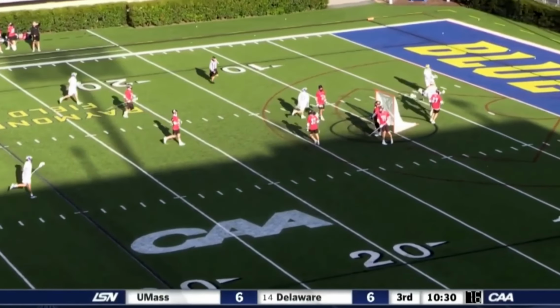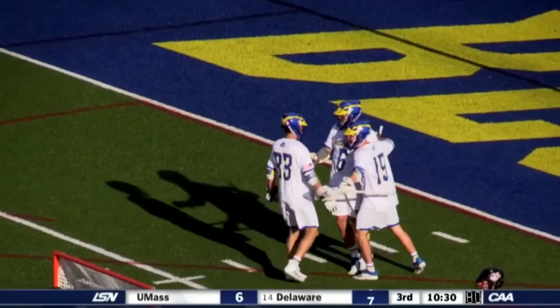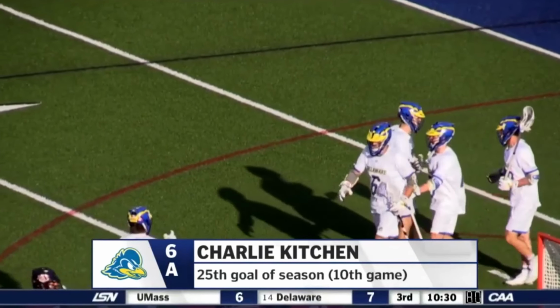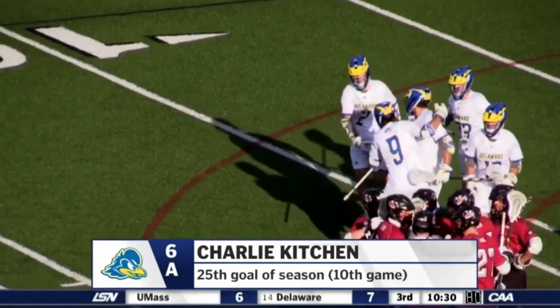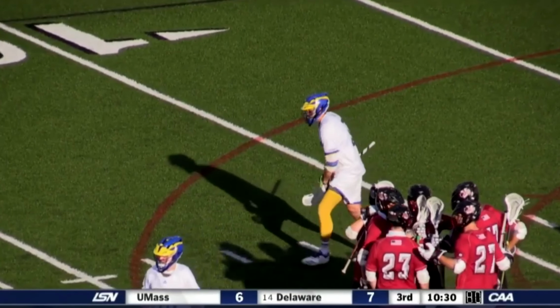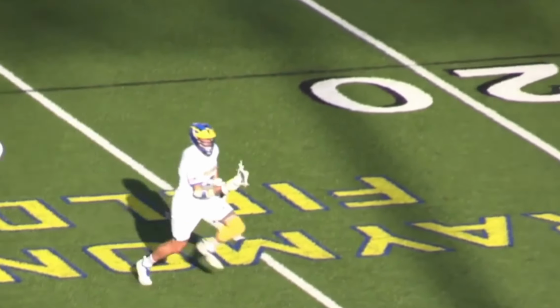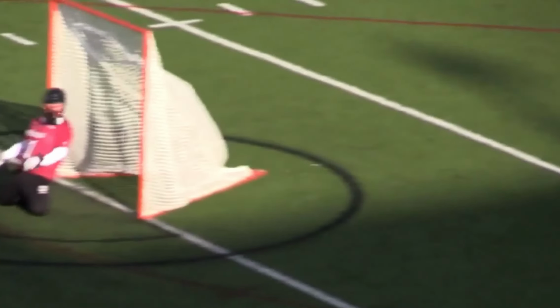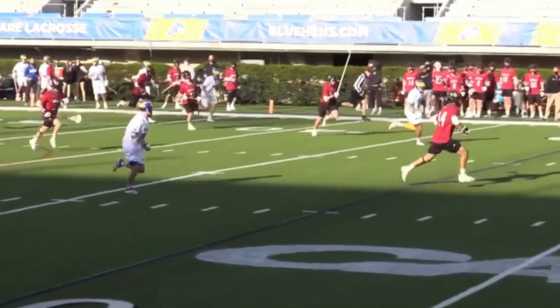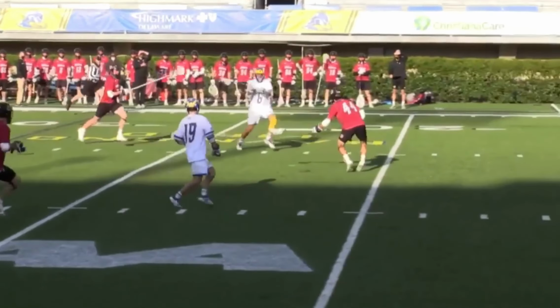Here comes Delaware, a turnover at midfield, and it's Charlie Kitchen. His first of the day, and the Blueheads have a lead. Great finish by Kitchen. Point of emphasis, transition, Delaware beating UMass at their own game. Simple finish by one of the top attackmen in the country. He is never going to miss this shot.